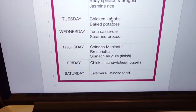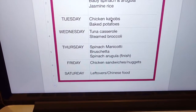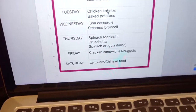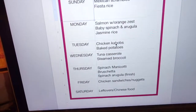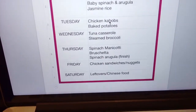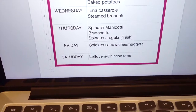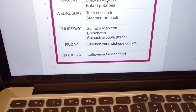That will probably run us into Thursday just because I make like a big pan of the tuna casserole. We'll probably have the tuna casserole for lunches too. But if it doesn't run us into Thursday, on Thursday we'll have the spinach manicotti with bruschetta. I'll use the beefsteak tomatoes for that. And we'll probably finish up the spinach arugula mix on that day.